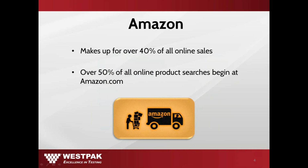This brings us to Amazon. I'm sure I don't need to tell you, but Amazon is a giant when it comes to e-commerce. Amazon makes up for over 40% of all online sales. Over 50% of all product searches online begin at Amazon.